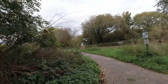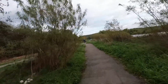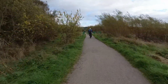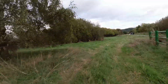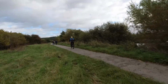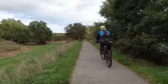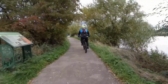That way takes you down further into Attenborough, and we're carrying along, catch up Mark, carrying along the path that goes around the River Trent. Oh look, there's a boat over there. Safe going through the gate. Oh, right, yeah. All green.